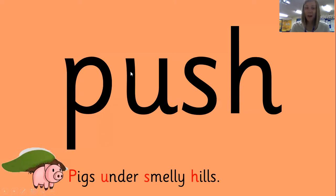So I'm using my pigs to remember that the word starts with a p. Under for my cheeky, smelly for my sliver around the snake, and hills for my nice tall. Pigs under smelly hills. That spells push. Should we try that silly sentence together? My turn, your turn. Pigs under smelly hills.